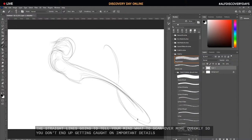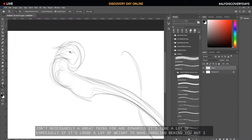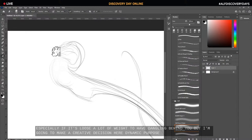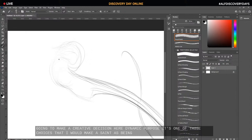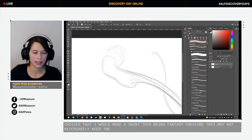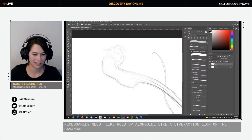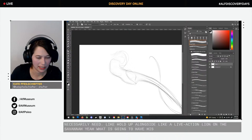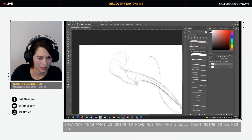Now, a long tail like this isn't necessarily a great thing for aerodynamics. Especially if it's loose, it's a lot of weight to have dangling behind you. But I'm going to make a creative decision here and have it serve a dynamic purpose. It's one of those choices that I would make based on this being a fantasy creature that may not necessarily need to hold up alongside, say, a live action lion on the savannah. The other big feature, his main anatomical trait, is going to be his big, powerful legs for running.